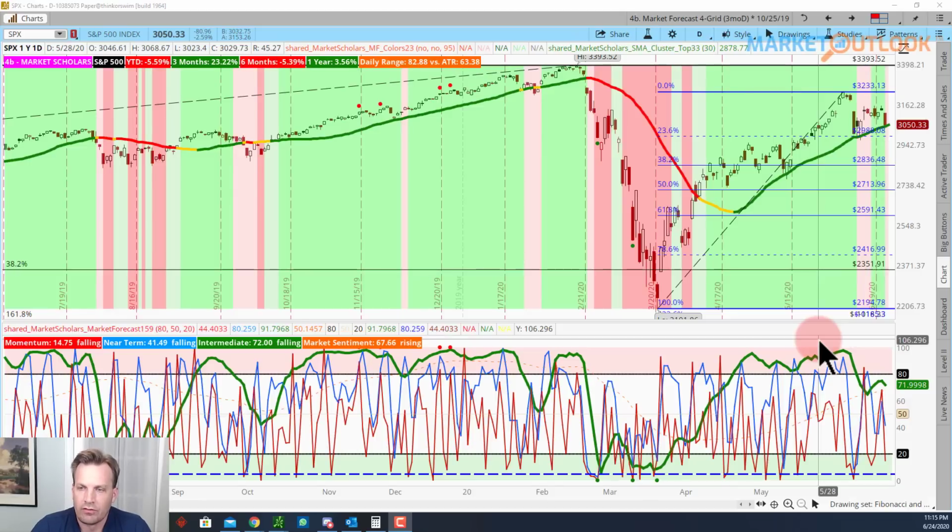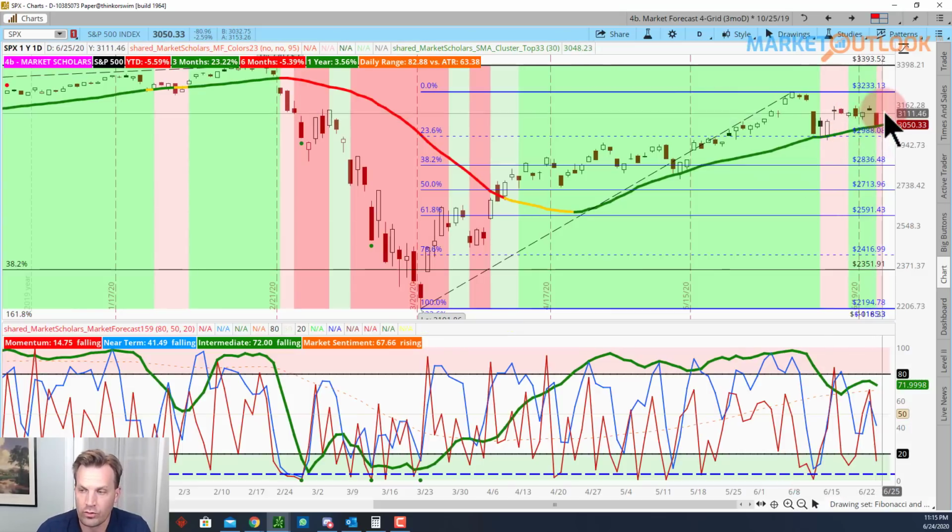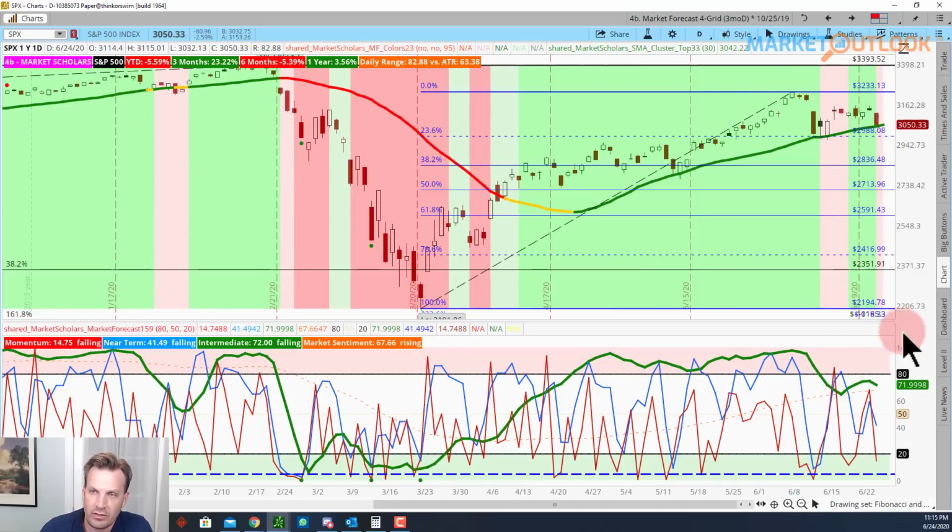All right, well, let's take a look at the S&P 500 here with the market forecast indicator. As you can see, the downward move today got us to the moving average, but did not get us through the moving average. We have light pink shading, and that means the intermediate line turned back down. The momentum line fell, did not get to an extreme low point, and did not get to an overbought high either. The near-term line fell again from what could be a bearish near-term high between the 50th and 80th percentiles, but coming off a bullish low. So we're not really bullish, not really bearish.